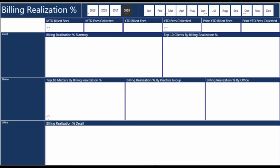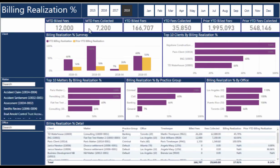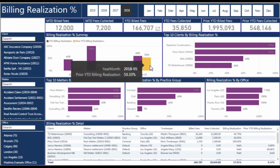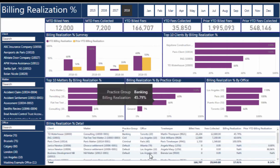Billing realization percentage shows the relationship between the amount billed in a given period versus what the amounts were collected. The summary ribbon at the top of the screen gives a quick view of the numbers that create that percentage. There is also a comparison of the percentages of the current period versus the prior period.